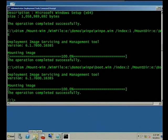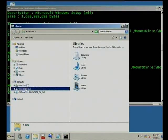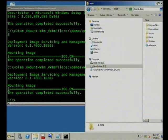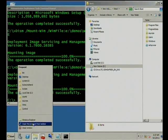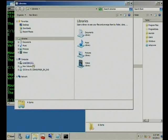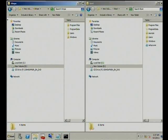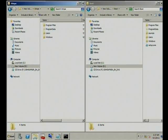Who's never seen a mounted WIM image? A few of you? I think this is so cool. I love this. So one I mounted to the boot folder, and one I mounted to that WinPE folder. So the one in the WinPE folder is the WinPE I created. This is the one that's on the Windows 7 DVD.